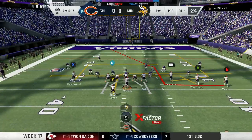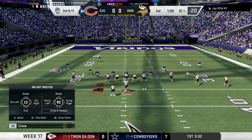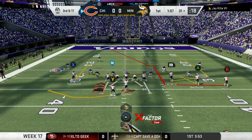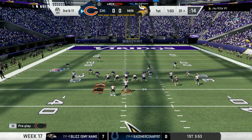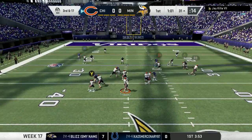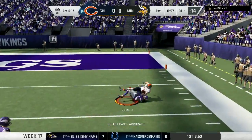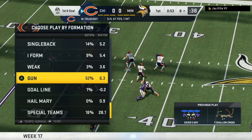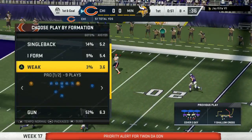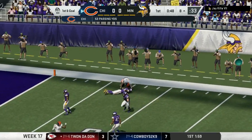After that sack we just saw, Trubisky and the Bears deal with a 3rd and long. Now Trubisky on 3rd and long. This will be caught inside the 10. And he's brought down, but not before he reaches the 8-yard line. They're able to convert on 3rd down, and that sets up a 1st and goal.